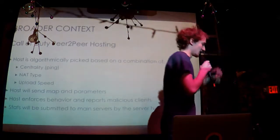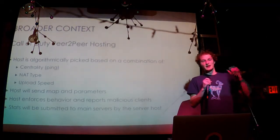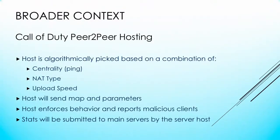So, just before everybody falls asleep or gets lost in their heads, here's a good crowd exercise. Here's the Call of Duty peer-to-peer hosting model per Call of Duty 4 and Modern Warfare 2. There are a lot of things that are kind of wrong with this, but I'm going to narrow it down to the one problem I see the most, which is that the host is algorithmically picked based on a combination of centrality, ping, NAT type, and upload speed, and the host basically does everything: sends the maps and parameters, enforces the behavior, reports malicious clients, and does all the stat reporting. What's wrong with this model? Hands, please. You can shout it out if you like.